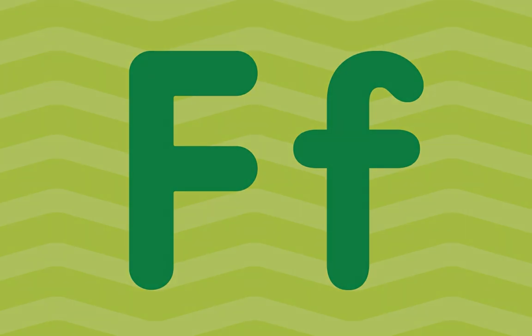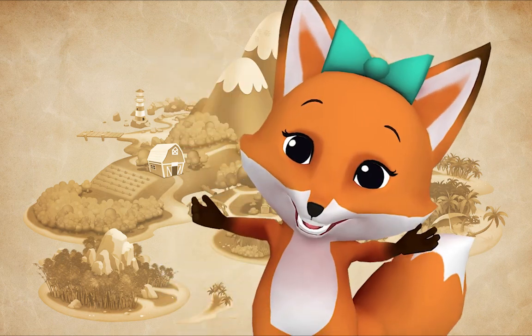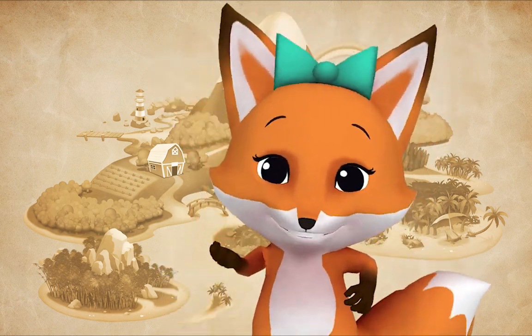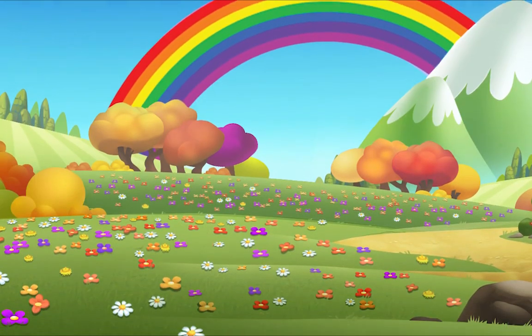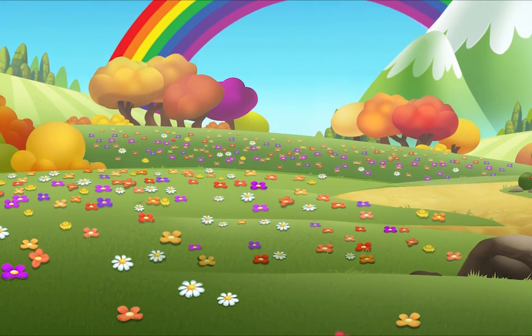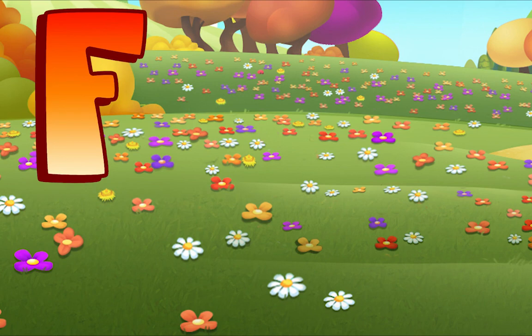Letter safari! Let's find some beginning letter sounds. Ooh, look! Flowers! Listen. Flowers. Do you hear that? Flowers begins with F.